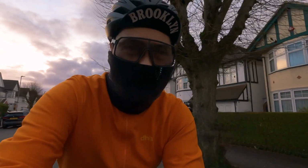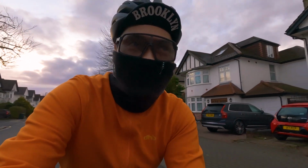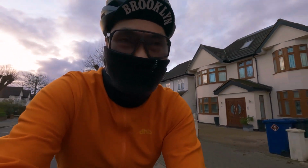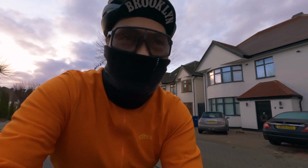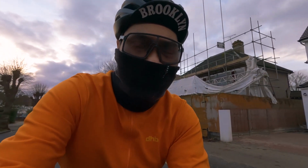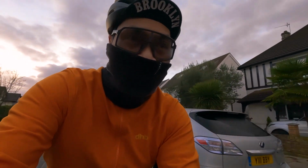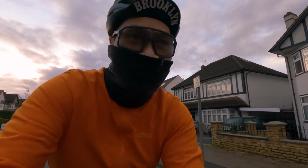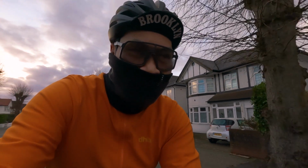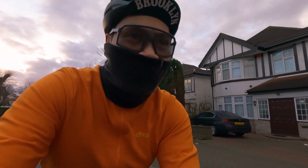As you can tell, it's a bit chilly outside, so trying to keep warm in this front. But we've got a little short 62 miles to go, going to Dunstable, going uphill, then from Dunstable Downs, straight downhill, back home. Okay, I need to put my arm down.